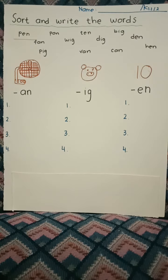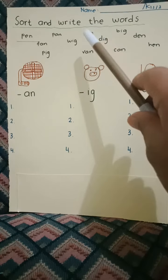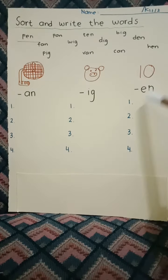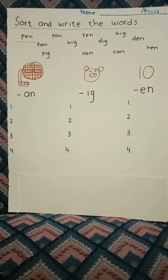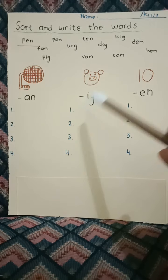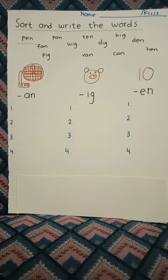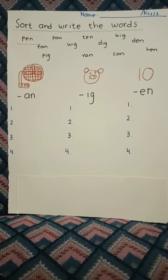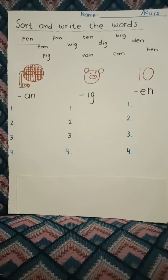Ten. What is number 10? Nomor 10, ten. You write ten in here, okay? Big. Besar, big. Write it in here, right? Fan. Kipas angin. You write fan in here, okay?